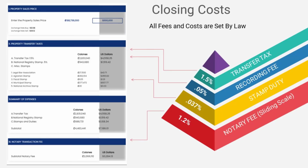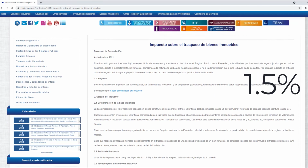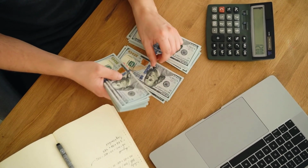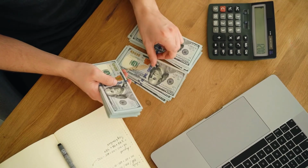Okay, the first item on the closing menu is going to be the national government transfer tax, and that is 1.5% of the value of the transaction. Now, every single real estate transfer in Costa Rica will pay this tax. All these funds go to the national government.